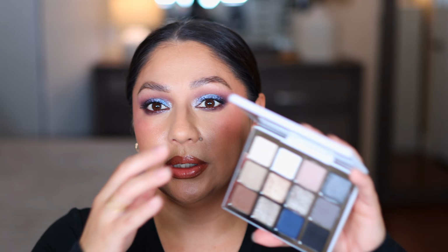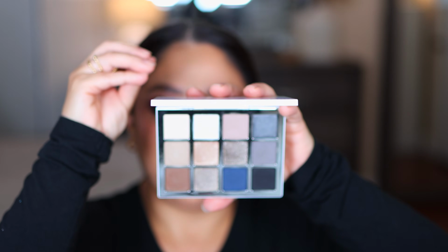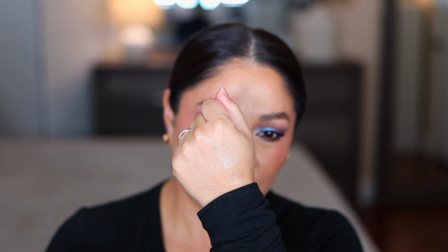So if you were scared because we have a little bit of warm oliveness to our skin tone and you don't think that you're going to be able to pull off a cool tone palette, let me tell you, it is going to look absolutely beautiful. The quality of this palette, the shimmer shades are just so finely milled, so gorgeous. Oh my god, I am just so in love with this palette. I think that I've already talked about this palette a lot, but I don't think that you're going to be able to appreciate the shimmer shades until you apply it to the eyes. It's just chef's kiss. So this palette for me is definitely on top of my recommendations because it is just so very good.